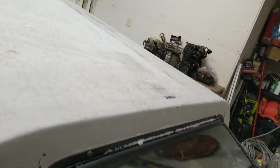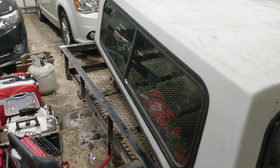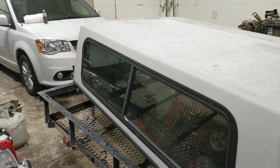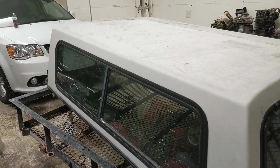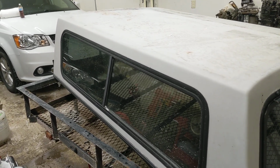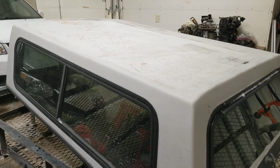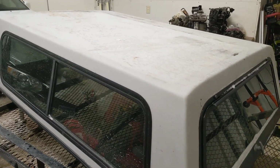Yeah, so I've seen a few, you know, they're missing the back glass, or the back glass will be busted, or the side glass will be busted, and even that dude that had that contractor topper, it was missing one or two of the side doors for the toolboxes. He was asking $200, and we didn't settle on that in price, but it's ridiculous what these go for around here.